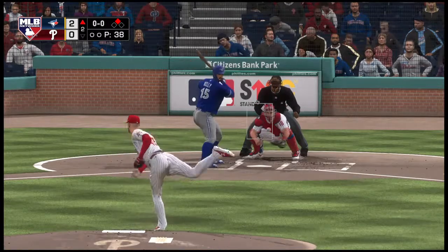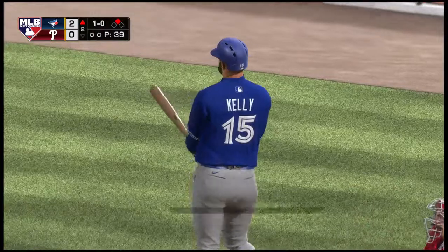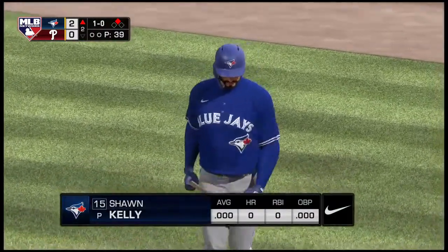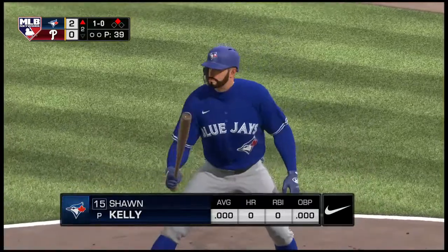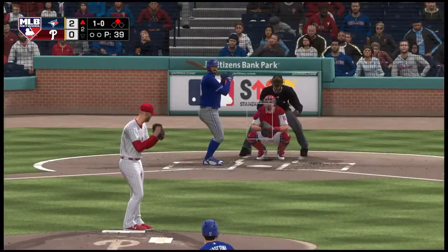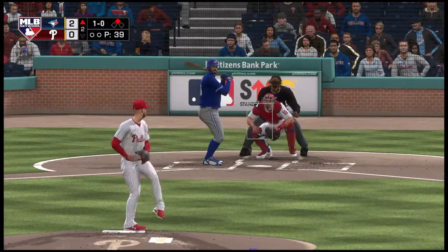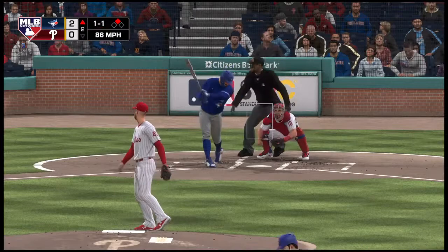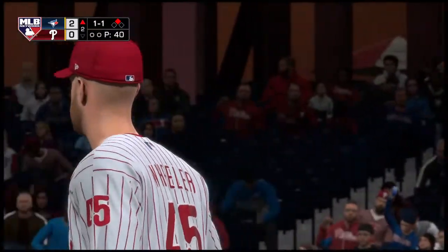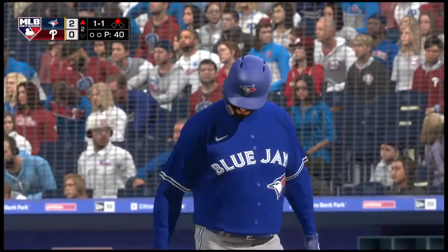Standing in now, Sean Kelly, as he'll take a look at a slider that can't make it back to the corner. It's ball one. No one out with a runner at second. Blue Jays pitcher with an even 1-1 count. Might have to change your game plan in the box right here. If he's going to pound away, might have to work the opposite field.